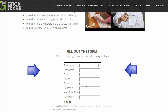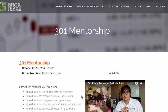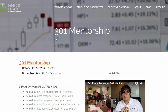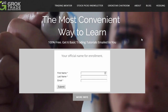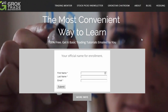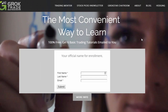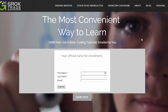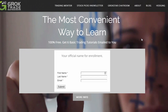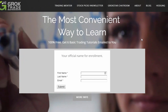So anyway, fill out the form. When you fill out the form, either Carolina, who's here, or Grok Girl, Keisha, right here, one of those two will contact you. You'll schedule a phone call, and they will ask you a bunch of questions, and then you can ask them questions about the mentorship. You'll have all the information that you need to make a wise and educated decision on if mentoring and if our level of education is right for you.